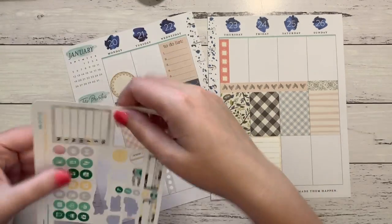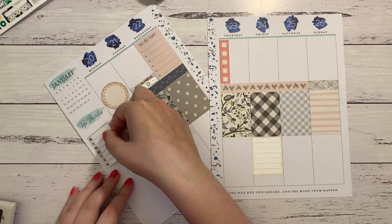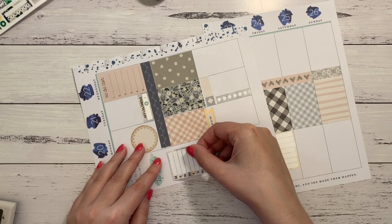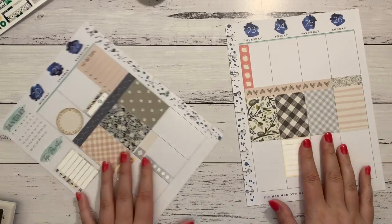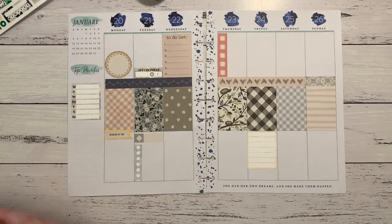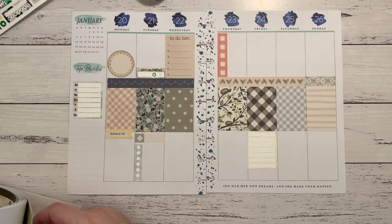And I think I will put this week sticker here under top priorities so I can kind of give myself a goal. So the week, 2 weeks ago, when I set up using the Oscar and Lou kit, I set myself a goal every day and that was actually really useful. I got a lot done. I'm just going to find something to cover up that little line.